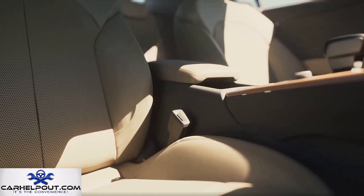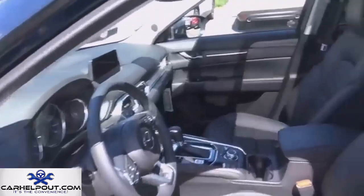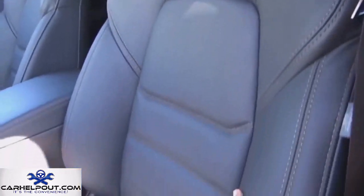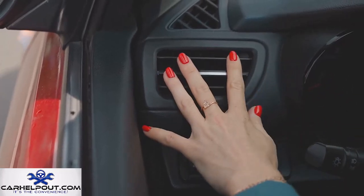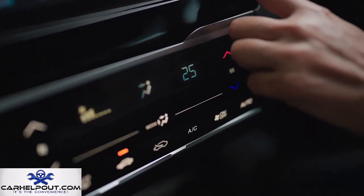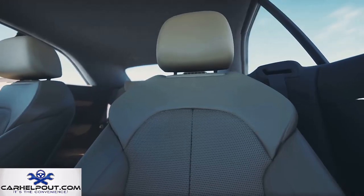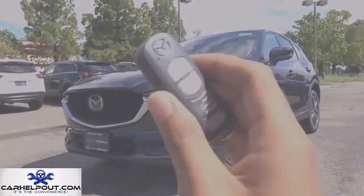There have also been a few reports of premature wear of the leatherette upholstery, particularly on the driver's seat bolster. This can manifest as cracking, fading, or even tearing of the material. And finally, some owners have reported issues with the climate control system, such as the AC not blowing cold enough or the heater taking a long time to warm up. While these issues aren't widespread, they can definitely impact your comfort level inside the cabin.